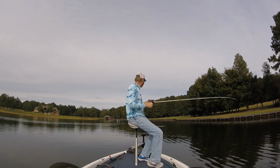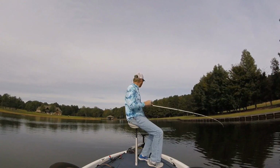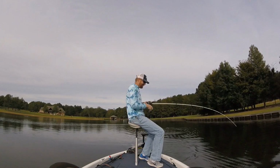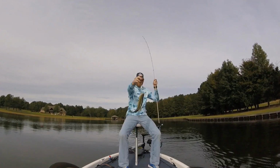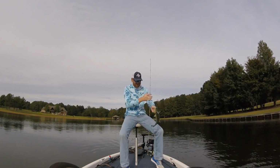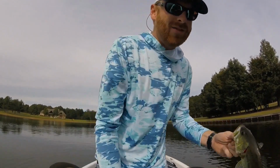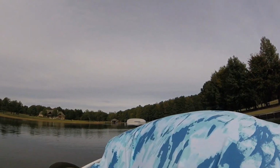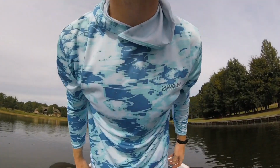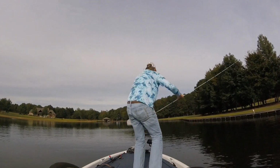Small, but he'll do. And they're feeding is what they're doing. He's not too small. Good looking fish. What I'm doing is I'm targeting the bait fish. I'm just throwing a KVD 1.5 crankbait, and they're hitting. So yay for me.